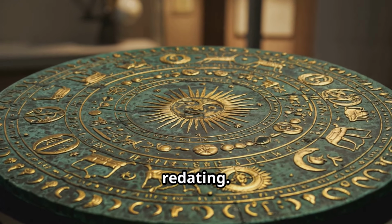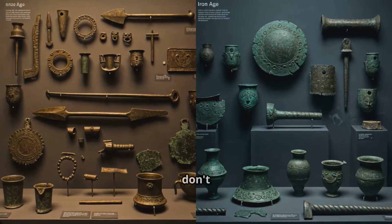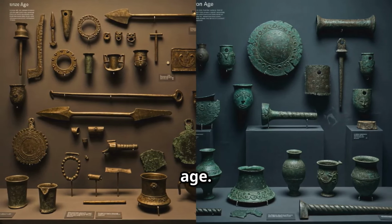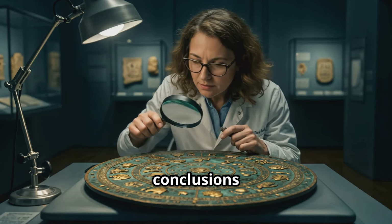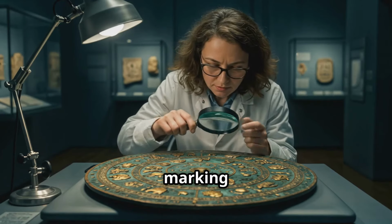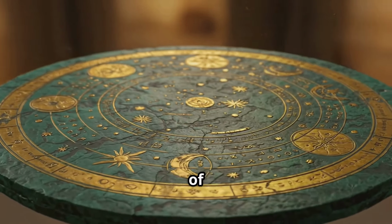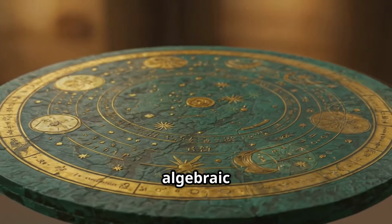There was a recent redating. This is a bronze disk, not an iron disk, so I don't know how they can date this to the Iron Age. The dating doesn't really change conclusions on my mathematical points about the 2 gold leafs on the sides marking the solstices. They did not calculate the angle, like counting the number of the angles or solving an algebraic equation.